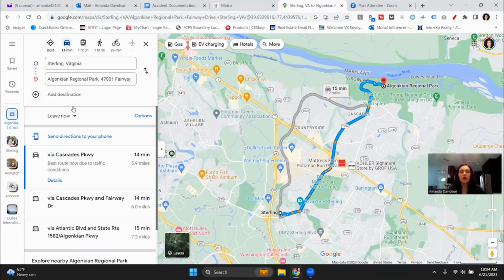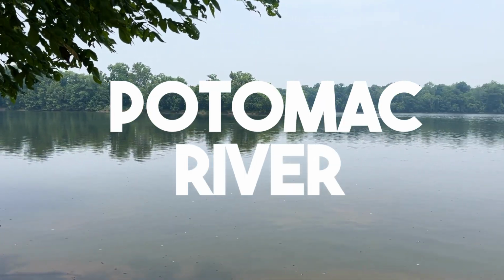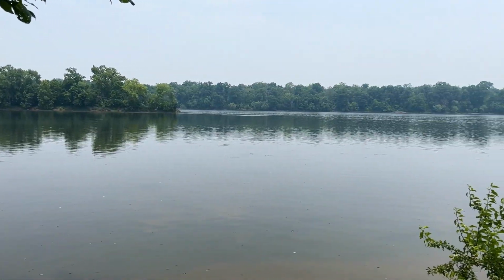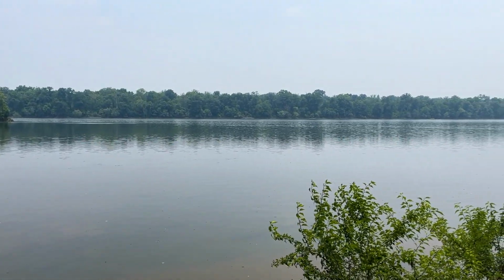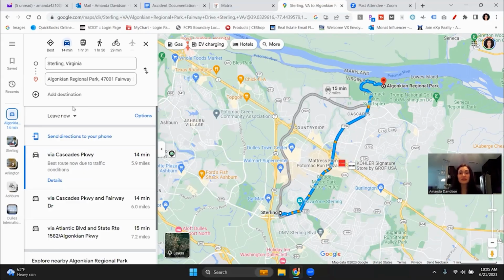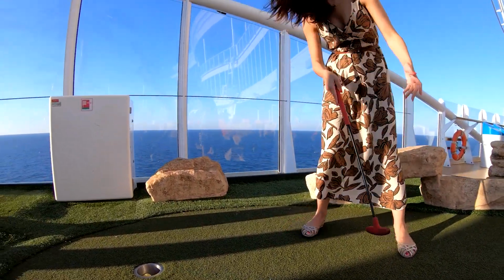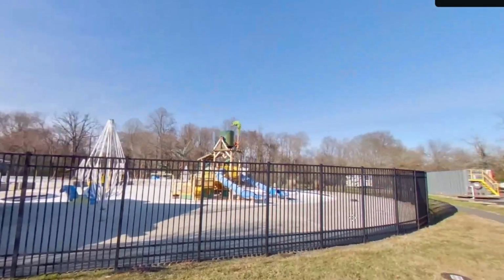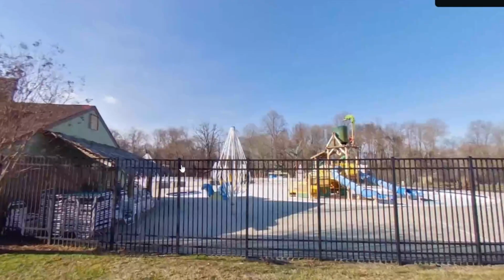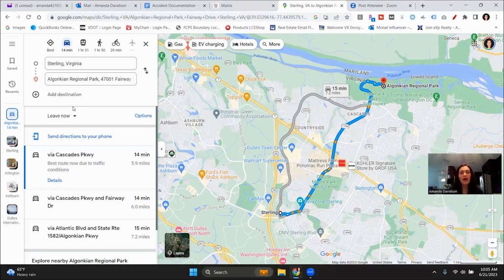Algonkian Regional Park is nestled along the banks of the Potomac River. So if you're looking for a spot to just relax and take in some water views, this is a great park to visit. It also has an 18-hole golf course. So if you enjoy getting some golf in, great place to visit as well. And they have mini golf if that's more your speed. There is also a water park there called Volcano Island. So if you have the kiddos and you're looking for something to do for an afternoon activity, check that out. It is closed right now, but I'm told that they plan on reopening before summer is out.